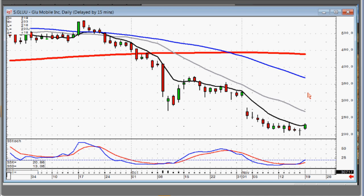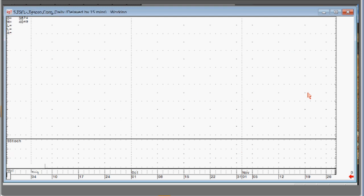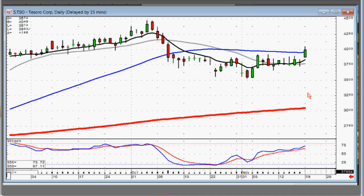And TSO, another one. That's kind of your fry pan bottom with the dimple. Now you're coming out the other side. That's a very good chart. That might have a little star next to it. That's a fry pan bottom starting with a best friend gap up.